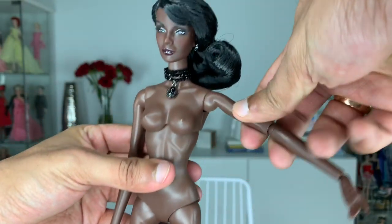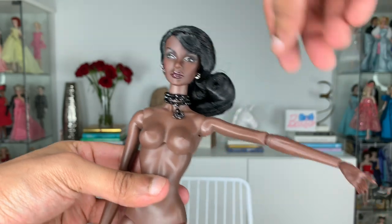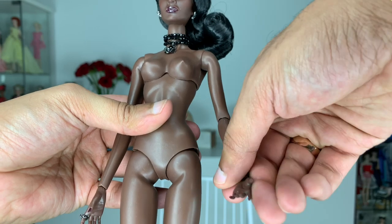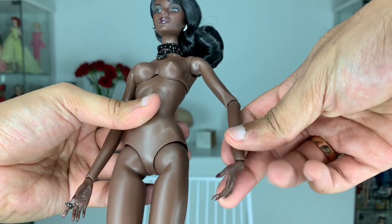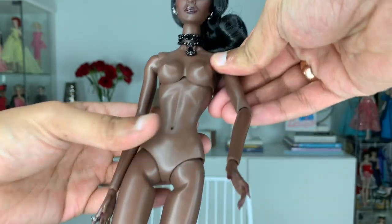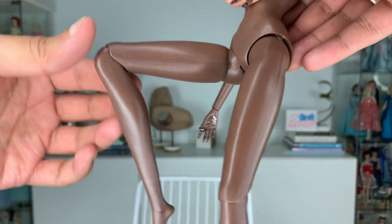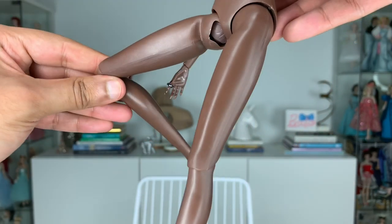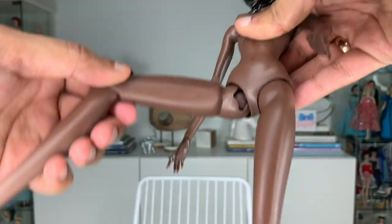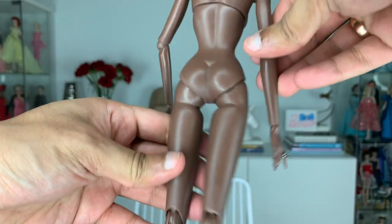She moves here at the shoulder. Of course, her head moves around as well. And then here at the elbow, just like so. Her hands are interchangeable. She does have additional hands. And then she moves under the breastplate here, just like so. And then she kicks out her legs to the front. She can bend them beautifully, just like so, and she can kick them out as well. And then if you look underneath her, you can see the plastic ball bearing mechanism that is helping the joints move. And then here she is from the back.